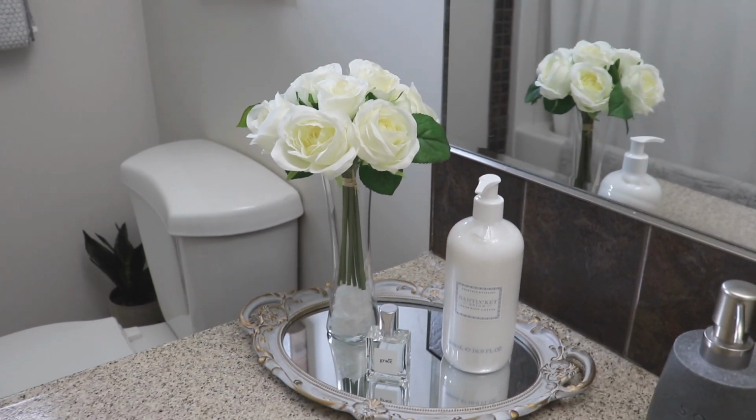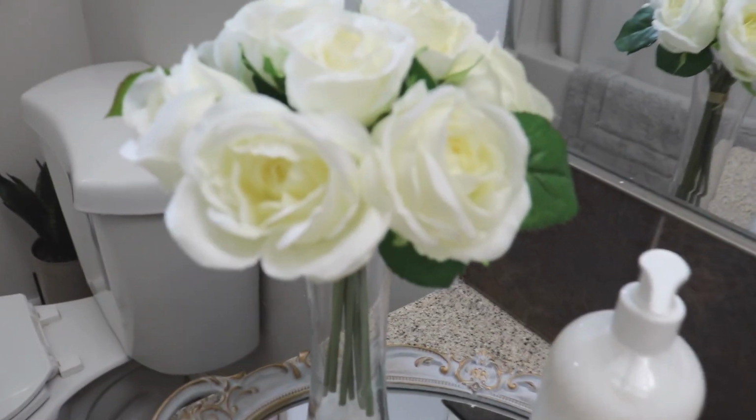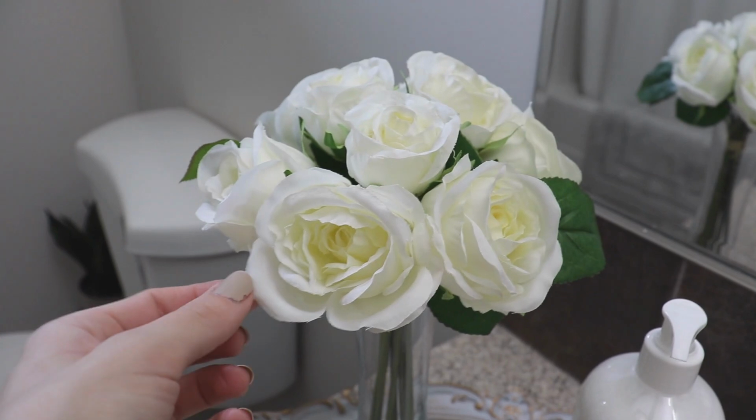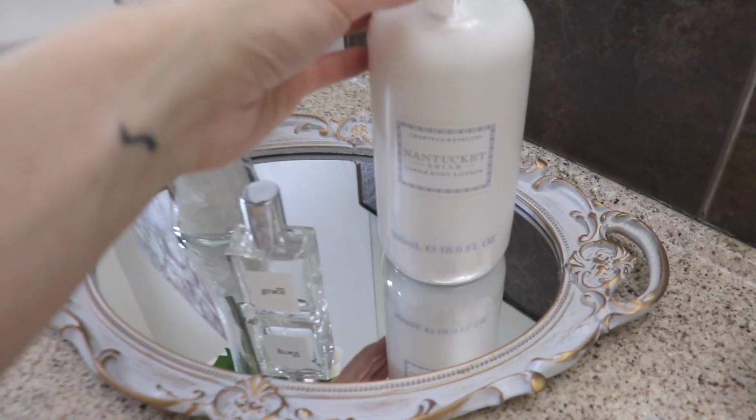I would like to get a nicer, more realistic looking flower arrangement at one point, but these ones just came from Walmart. They were really, really inexpensive. And then I just have a very cheap vase and some little crystals in the bottom to kind of make it look like water. And then this soap is also new.